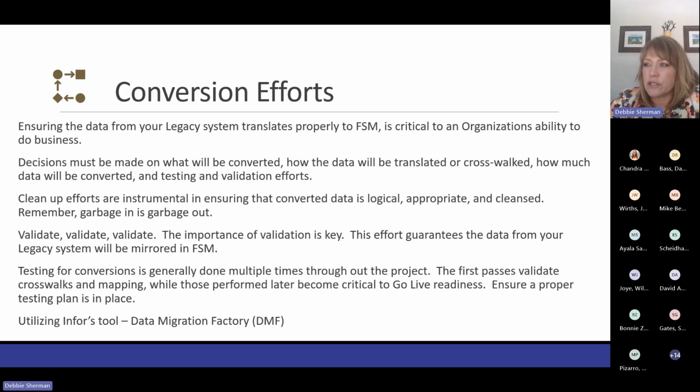All right, conversion efforts. The reason we do all of this cleanup, the reason we decide to standardize, et cetera, is so that at the point that you are taking your data today, regardless of how much data you're moving, and converting it to a new system, it's clean. We also want to make sure that the data from your legacy system, regardless of whether that is from Lawson or another ERP, SAP, Workday, whatever the case may be, is critical to your business. So we have to make sure that data can translate appropriately into your new system.